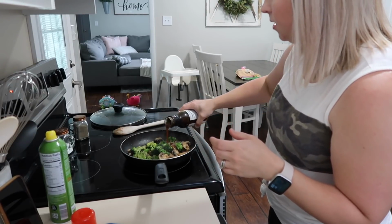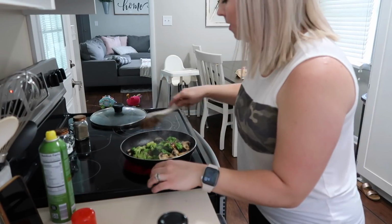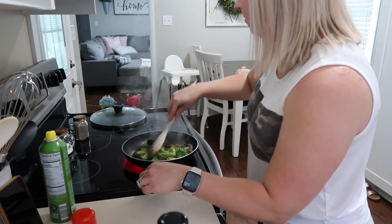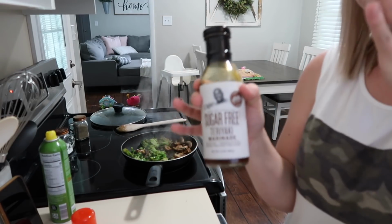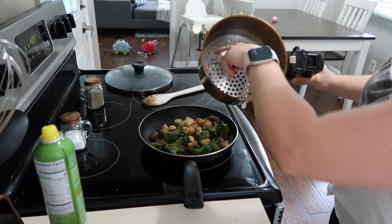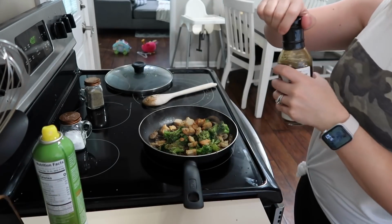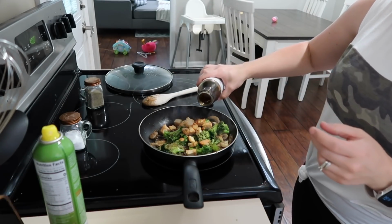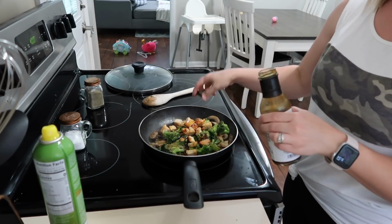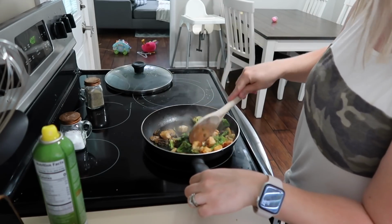These are pretty much cooked. And then I'll add more when everything is put together. But it looks so good, and this just smells so good too. Okay, chicken is cooked. We'll add everything to it. I'm gonna go ahead and add a little bit more of this, and let it kind of cook together. And I'll plate it and add my sauce to it.